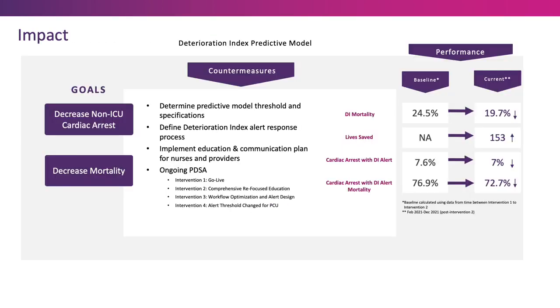effectiveness. To assess the impact of our interventions, a baseline median was calculated using the first 4 months of data following implementation, reflecting the period during the project when the active alert was turned on but comprehensive staff education had not been completed. The baseline median was recalculated for the 8 months post-education.